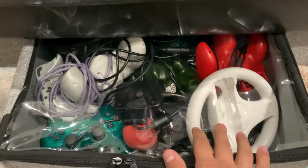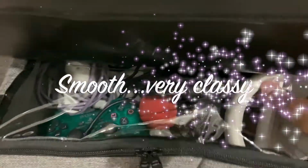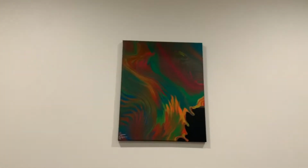Under the couch is more storage space. One example of stuff that I have here is a bunch of extra controllers. I don't play with 4 people most of the time with my games, so I don't need to have the controllers immediately available. That's me struggling to put them away. Very, very smooth, very classy there. That's my most recent laptop. I didn't pick those stickers, but they're there.